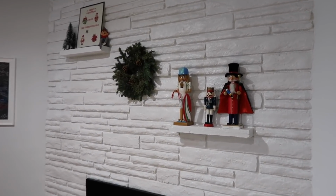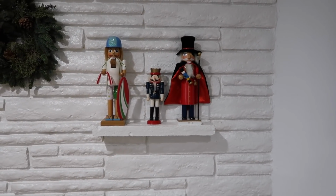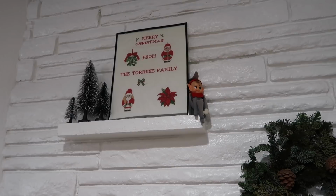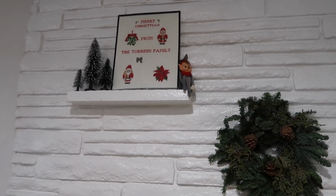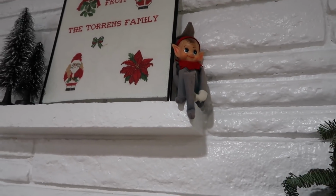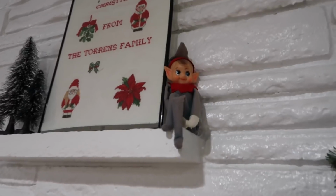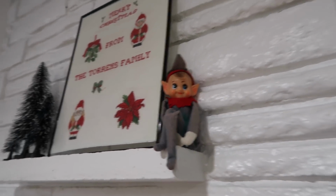Each year I do these shelves a little differently. This year I decided to do nutcrackers on this shelf, and then up here we have the cross stitch that was handed down to us from my mother-in-law, and our little mini trees, and then we have a vintage elf. We do not play the elf on the shelf game, but I love that little vintage elf. He's probably from, I'm guessing, the 1950s. I found him at a vintage store.